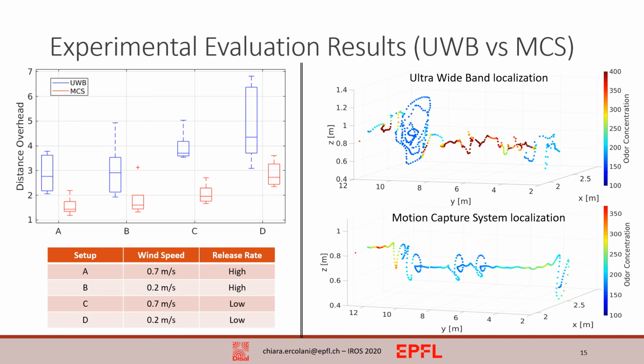On the right side, you can see the tracking of the movement when using ultra-wideband and when using motion capture system. And again, you can see very clearly the smooth movement of the motion capture system compared to the more jerky movement of the ultra-wideband localization. Although motion capture system gave better results, ultra-wideband is a much cheaper and easier to deploy solution, so it should be considered for future applications.